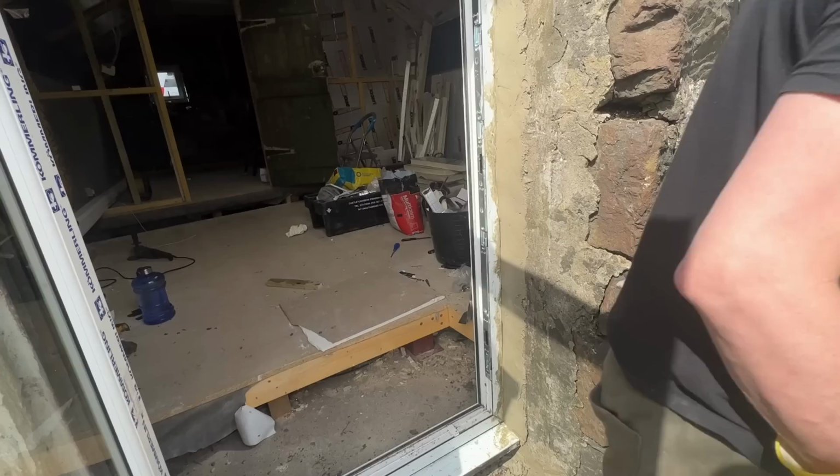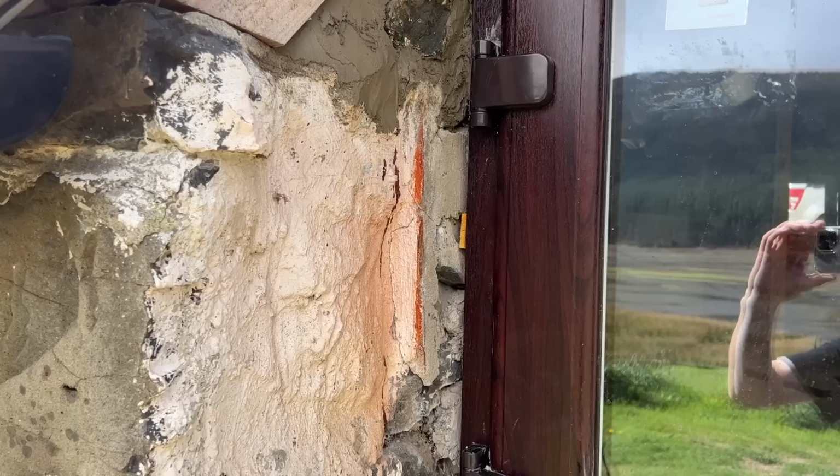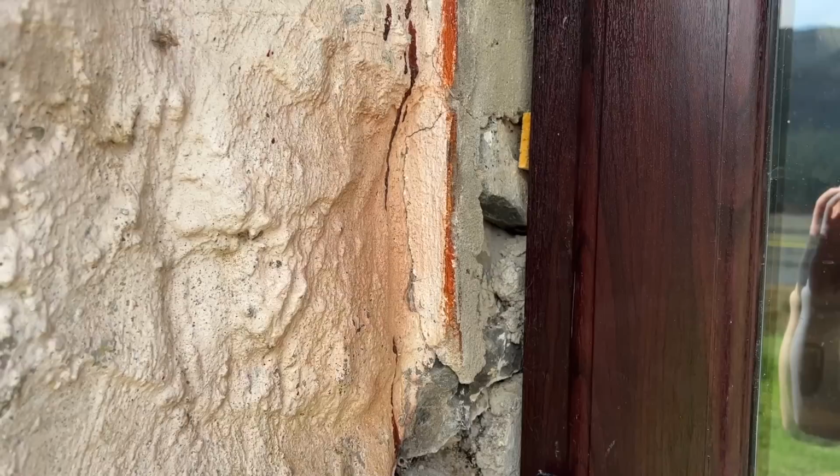Sarah has signed it WS&J, which is really cute. But what I've noticed now is that this side looks great. And this side looks terrible. So I've got to do that as well. More jobs for Willie.